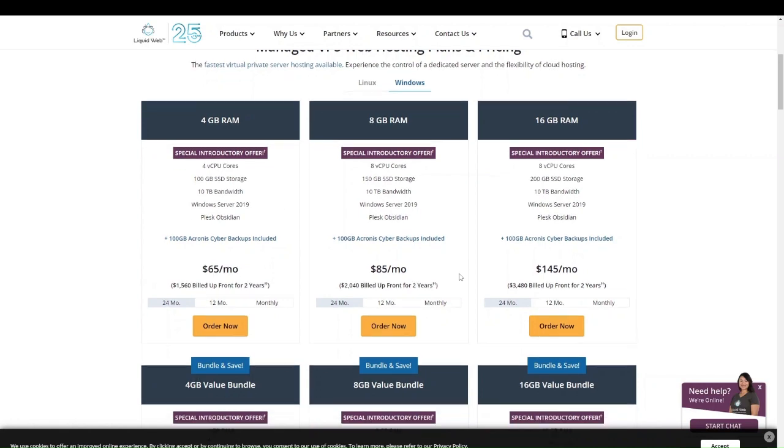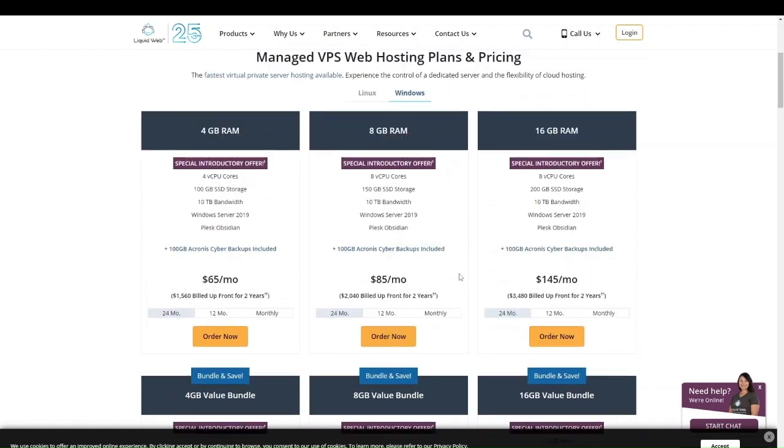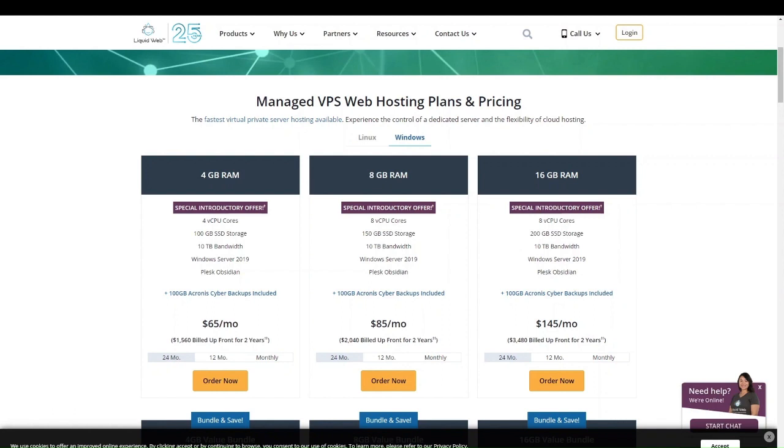So it's really important that if you are deciding to pick a package from their hosting platform, that you speak with one of their advisors. You really look into what your hosting needs are, get some advice on what they might be, and pick the correct kind of package for you, because it is a little bit costly.